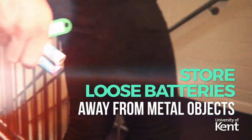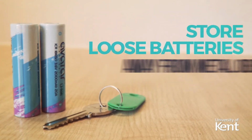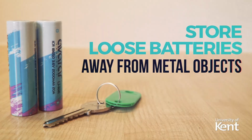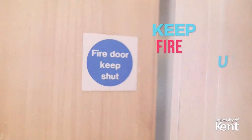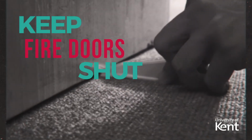Be extremely careful how you store loose batteries. If they come into contact with metal objects, there is a higher risk of them overheating and exploding. Keep them in a safe place away from other metal objects. Fire doors stop fires spreading, but only when they're closed. Please don't wedge them open.